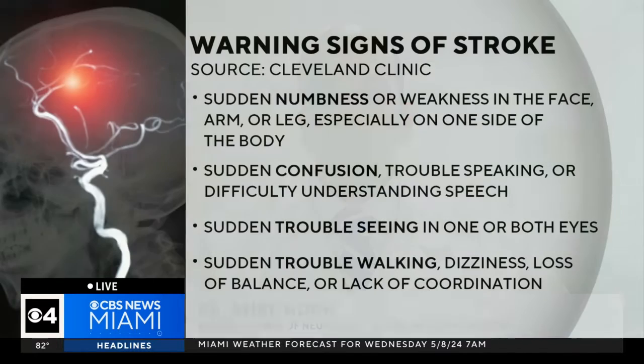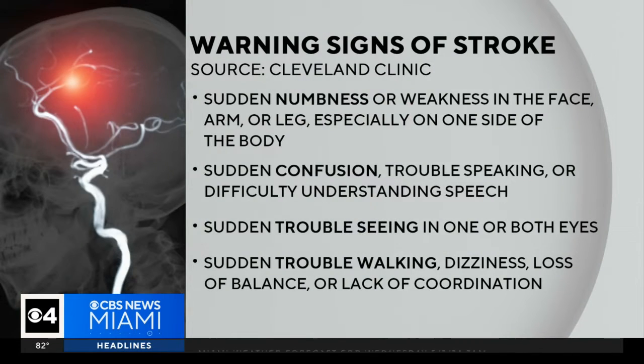Yeah, thank you for having me. So it's really important to know the warning signs of a stroke. We usually like to talk about BE FAST, B being acute, sudden loss of balance, veering to one side or a feeling of imbalance. E for eyes, that can be loss of vision or loss of visual field on one side or even seeing double.